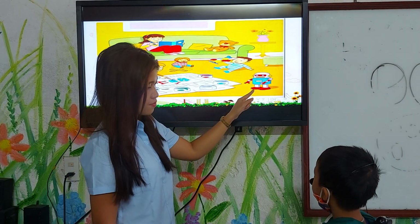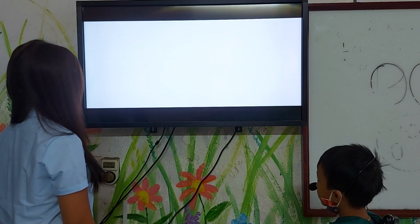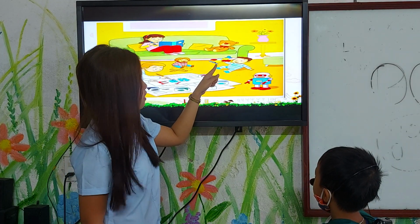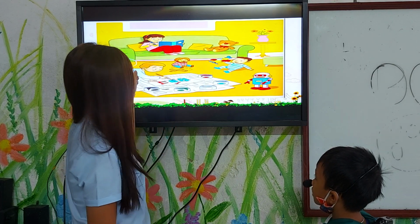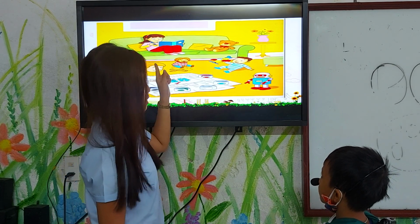Next, let's have toys. What's this? It's a jumbo. Very good. Okay, next. What's this? It's a plane. It's a teddy bear. It's a puppet.